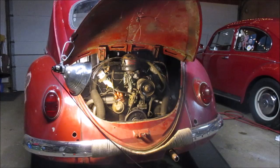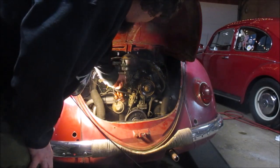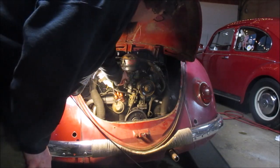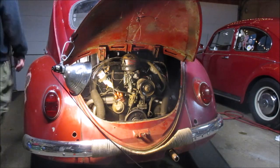Alright, it's been a couple hours, maybe an hour. Everything is cold again on the car, so we'll whack the throttle a couple of times and reach in and hit the key and see what happens.